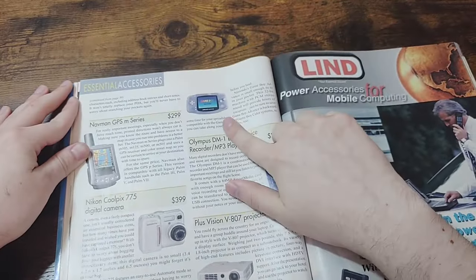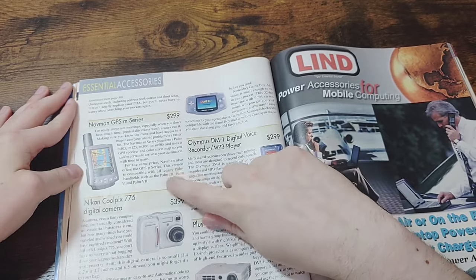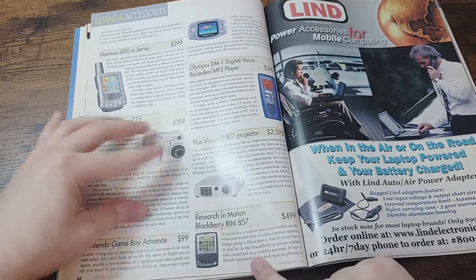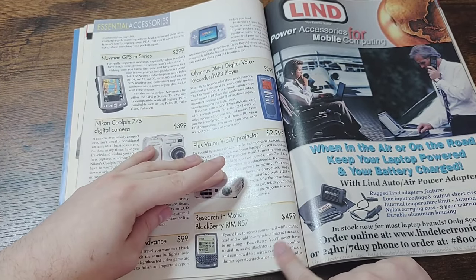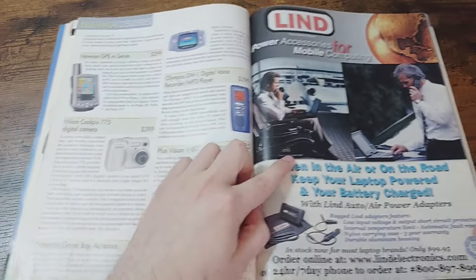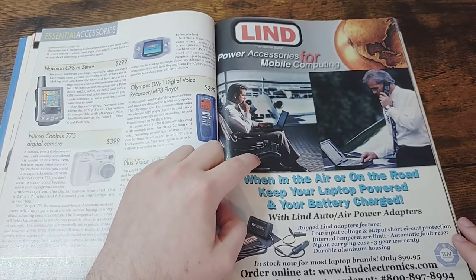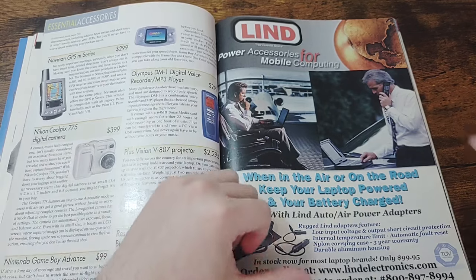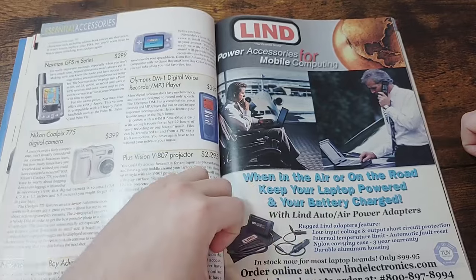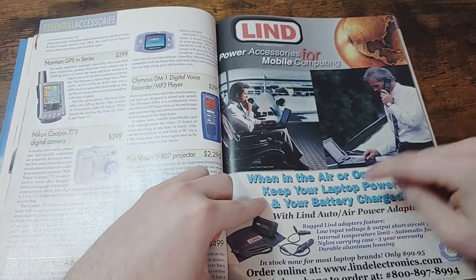And we got a Game Boy, a GPS, Research in Motion BlackBerry. What is this for? Access email while on the road. We got some important looking business people here doing some important looking business things. This guy's got his phone with his laptop. He looks like he's doing something really important.